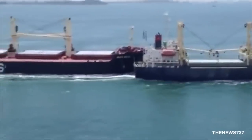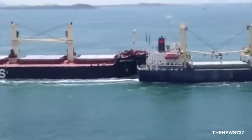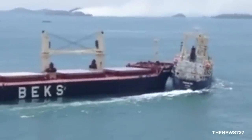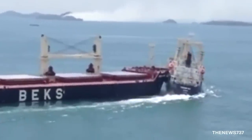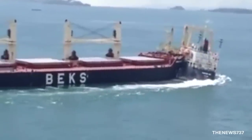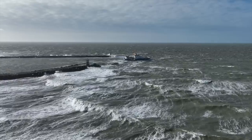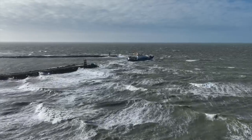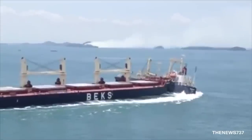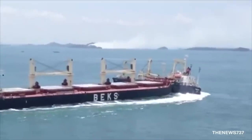A Turkish bulk carrier named Bex Halil basically pit maneuvers the smaller ship like a cop in a high-speed chase. The smaller vessel almost spins completely around as Bex lays on its horn. Whoever Chris is, they're in for one heck of a story. Singapore's Coast Guard arrived to rescue crew members from the smaller, unidentified vessel. It began sinking after the incident, though the Coast Guard didn't report any injuries.